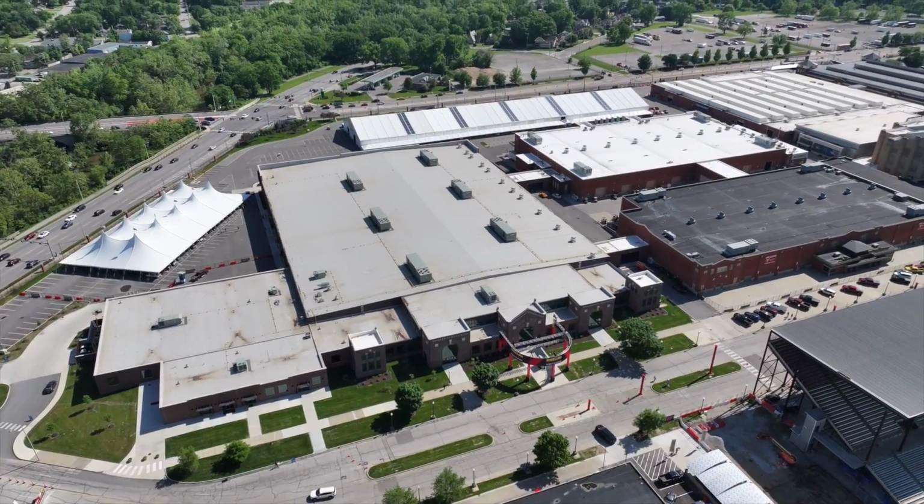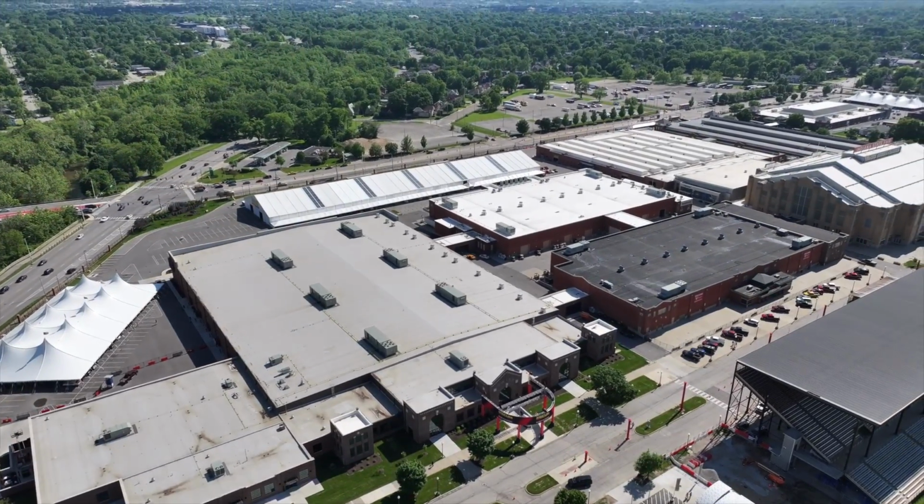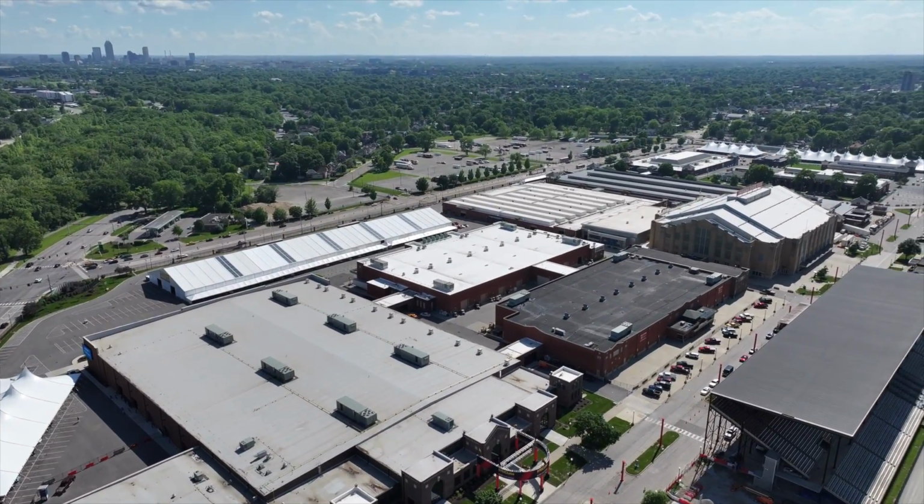Okay, now we're gonna go outside and check out some of the tents. Got a huge fairgrounds here, so there's quite a lot of ground to cover, but we will do it. We will see what is here.